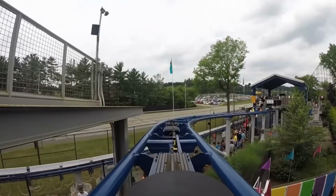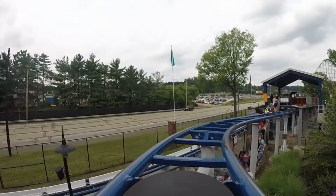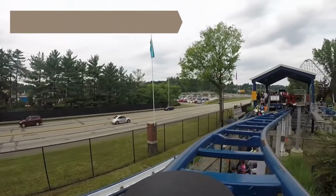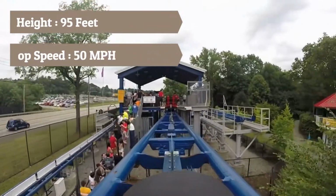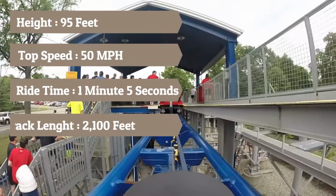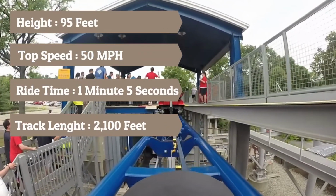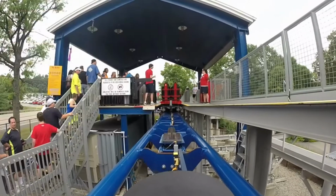The stats on Skyrocket are not particularly impressive. The highest point on Skyrocket is only 95 feet off the ground, and the top speed of the ride is only 50 miles per hour. Skyrocket provides a 1-minute 5-second ride time while it traverses its 2,100 feet of track. Lastly, Skyrocket requires all riders to be at least 52 inches tall.